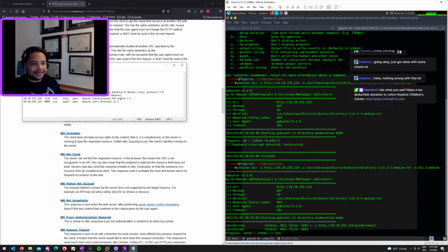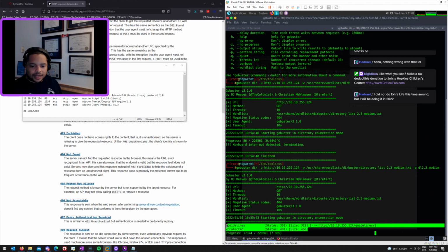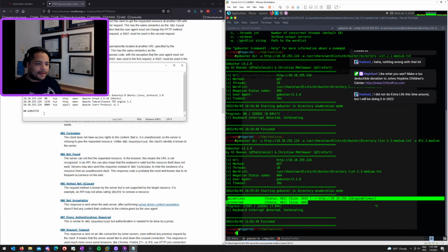Here I will do, let's see, recon, and we used nmap. Okay, here we used gobuster. We'll start copying some of this over, and I really need to start making better notes.